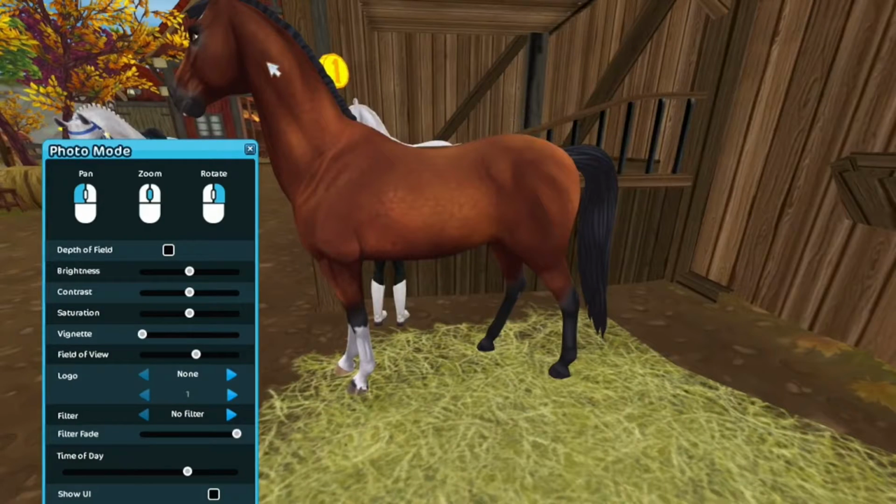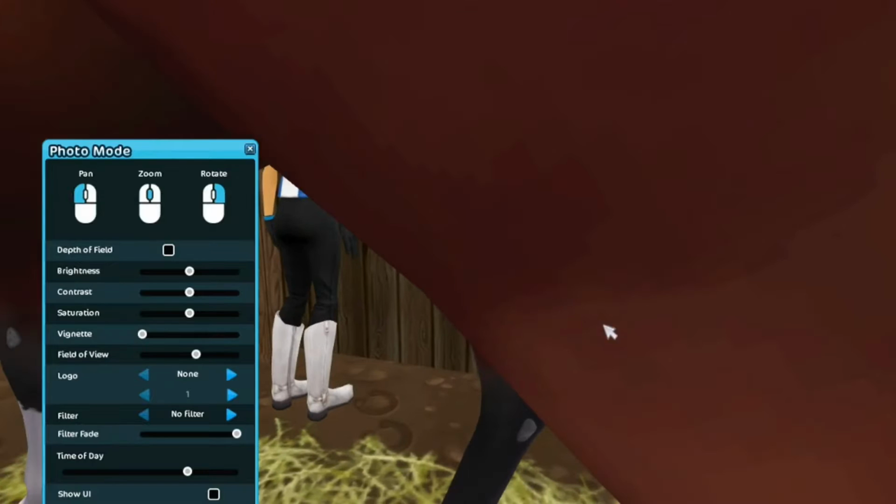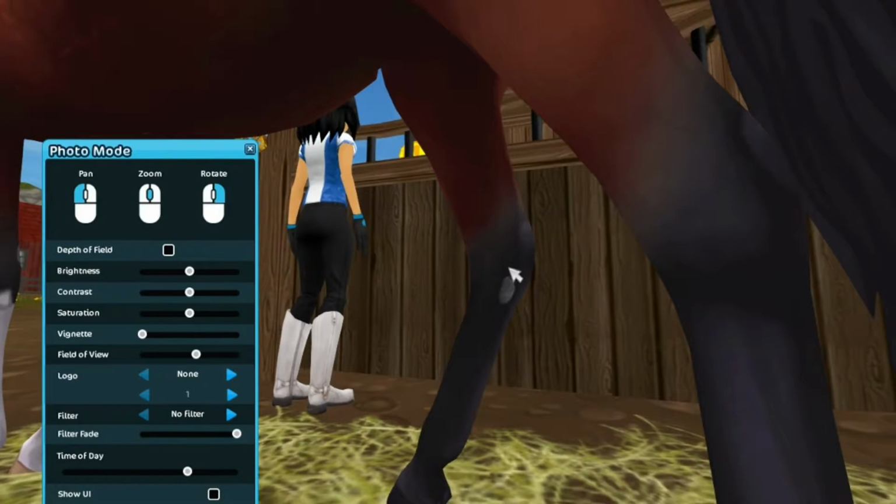Alright, so I know I've been complaining quite a bit about these horses, but we are going to move on to some nice things about them. The first thing that I notice are these ergots. I think that's how it's pronounced.